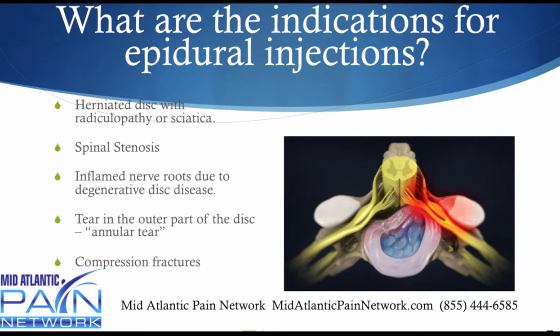So what are the indications for epidural injections? First and foremost, a herniated disc with radiculopathy or sciatica. So here we're looking down at a disc that has a large disc bulge and a herniation, and it's pushing on this nerve root as it comes off from the spinal cord, and it leads to inflammation and pain down that nerve root.